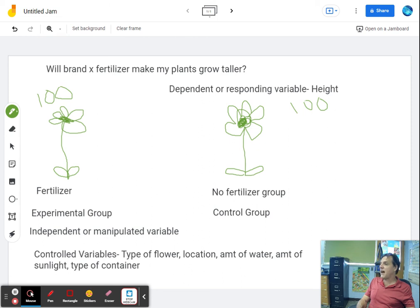Now is my experiment valid? Much more valid than it was the first time, because by including a larger sample size, you get rid of all of those individual differences that are always going to exist in any population that you do these kinds of experiments on. So your results become more reliable.